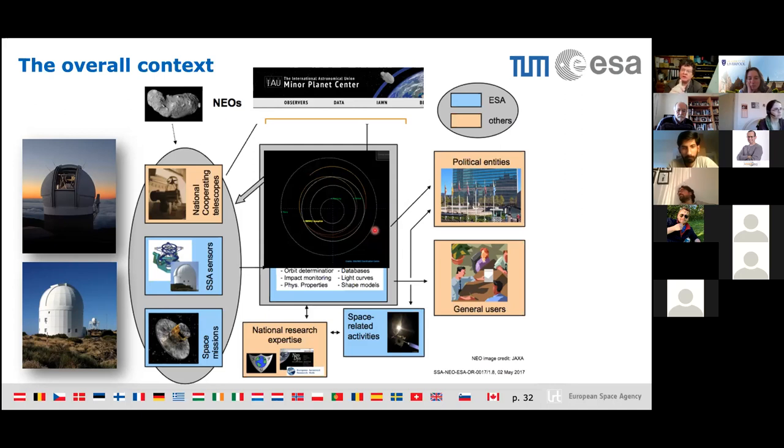And then the second part is what we call impact monitoring. With this propagation into the future, we now compare it to the distance to our own planet and come up with impact probabilities. We have this uncertainty ellipse of where the object could be. And if it intersects with the Earth, then from the ratio of this intersection area and the complete ellipse, I compute an impact probability. That's what we call impact monitoring.